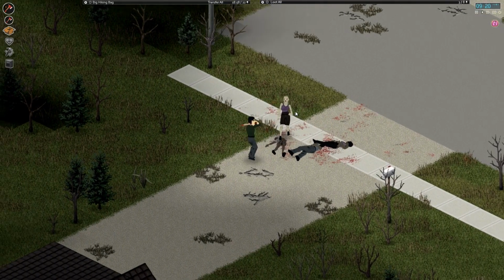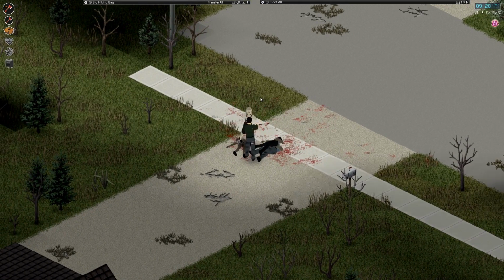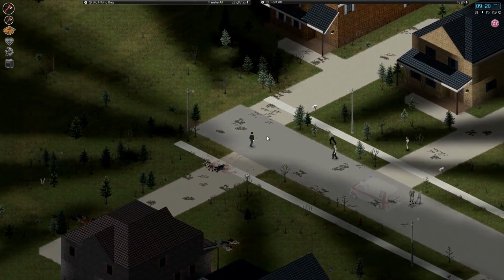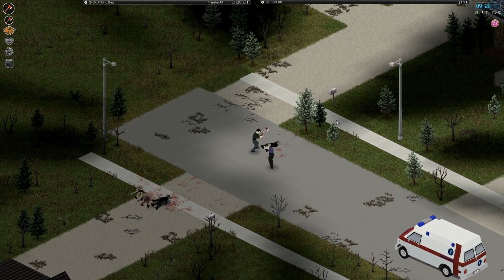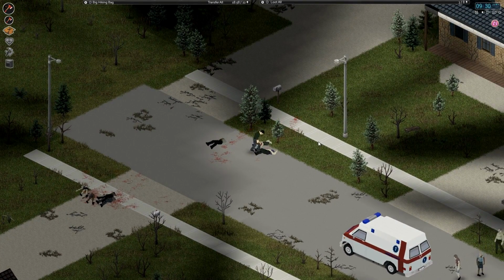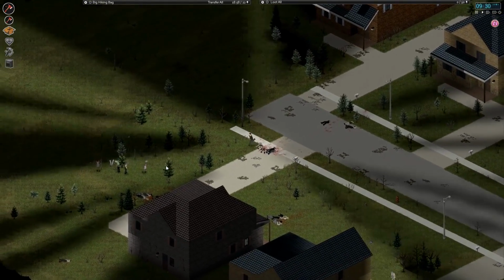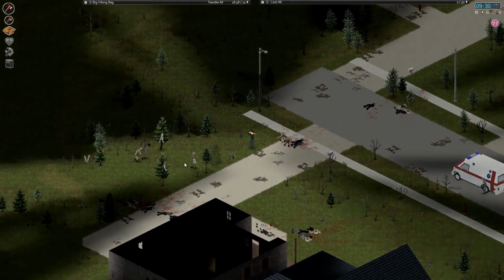Nice. That one's a little bit faster. Take her out. Okay, just moving through here. We got some more coming through the field. After we take care of these few, we'll take care of those ones behind us. Just keep checking periodically. A few more down by the ambulance. Yeah, there's that group, so let's take care of them. Are those ones coming up too? No, they're staying down there at least.